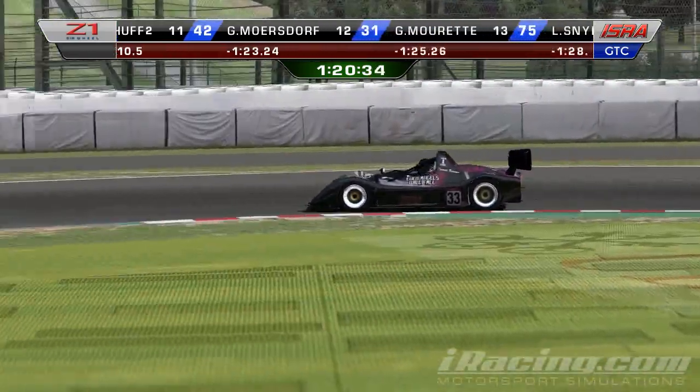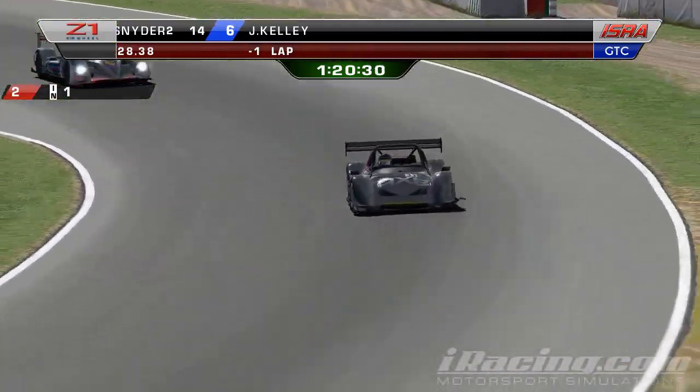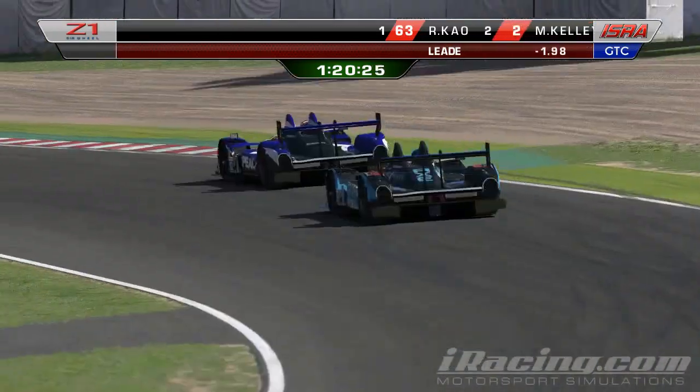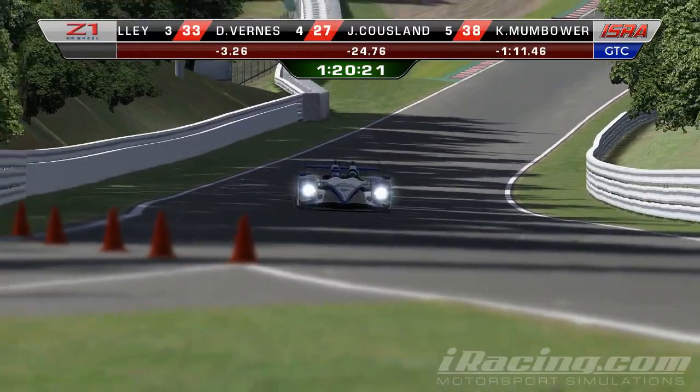And here is Daniel Verness, who was leading early in the race and then had some sort of issue and fell quite a bit down the field. He's running in 3rd place right now, and he's getting by Mike Kelly, who is taking his first pit stop of the race. Now back to the close battle between Harder and Burris.